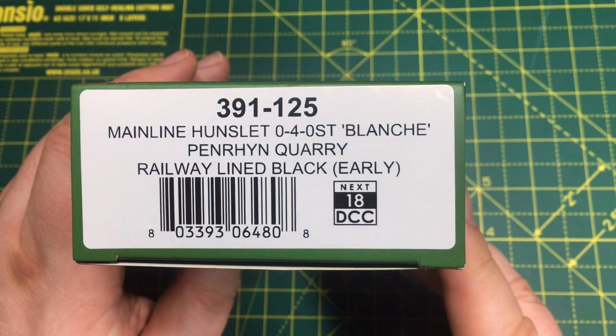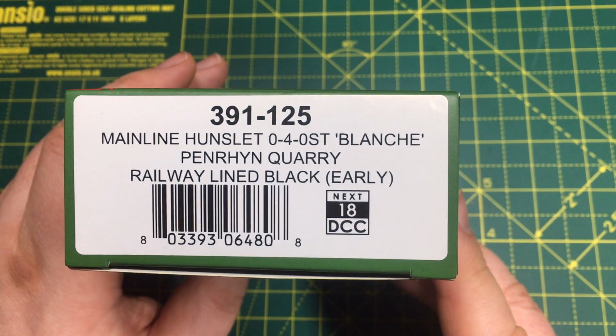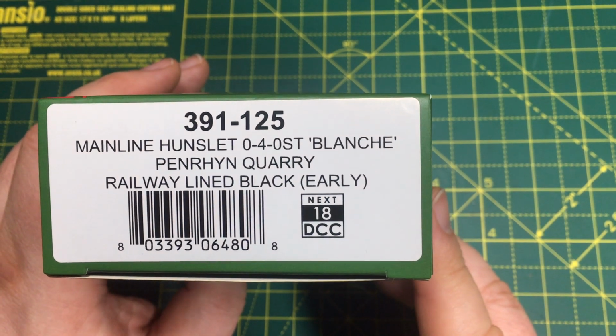Now, we've got a catalogue number of 391-125, and this is the Mainline Hunslet 0-4-0 saddle tank as Blanche in the Penrhyn Quarry Railway lined black early.